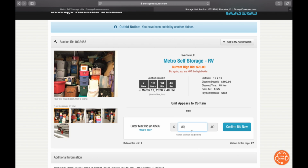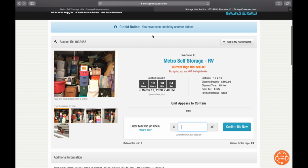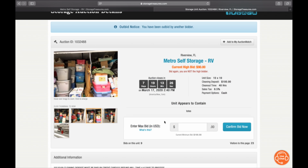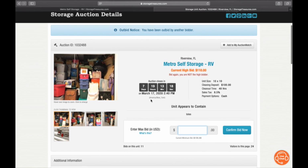So I now have to go 80. I'm willing to go one more at 80 on it. Let's go ahead and bid the $80, right? Oh, I've been outbid again. I'll now have to go to $100 to get this unit. I'm pretty much willing to pay $100 for this unit. In fact, let's go ahead and do the $100 right now. I should win this auction, not win this auction, but be the highest bidder. I doubt anyone went in at 100 right now.